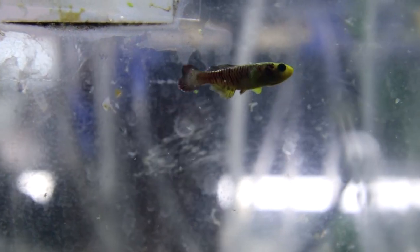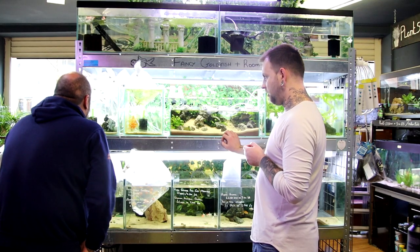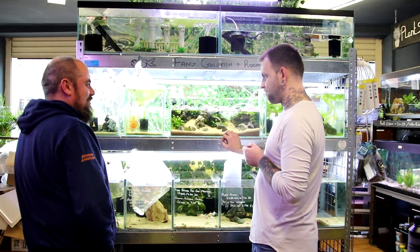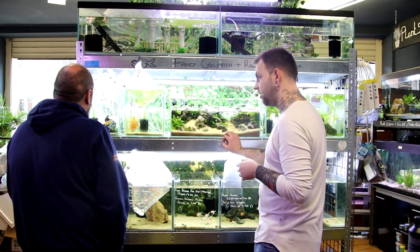Are these the annual ones? Yes. They only live for about 2 years, I suppose. It's one of those good killifish where you can dry the eggs off and sell them as well. I'm always tempted to do a video on that because I've never seen anyone successfully do it. I've done it a couple of times. It's really, really easy to do.